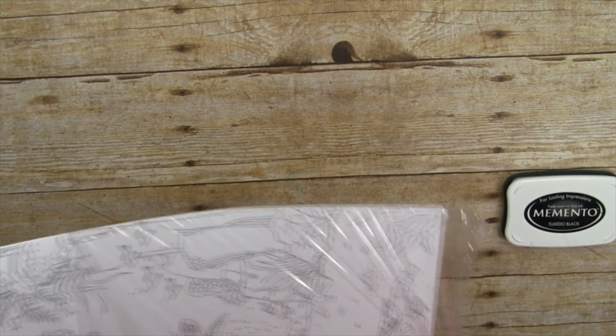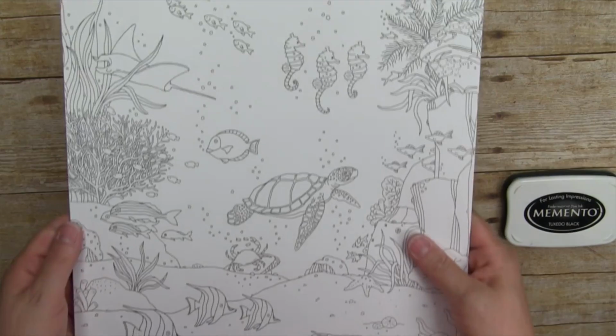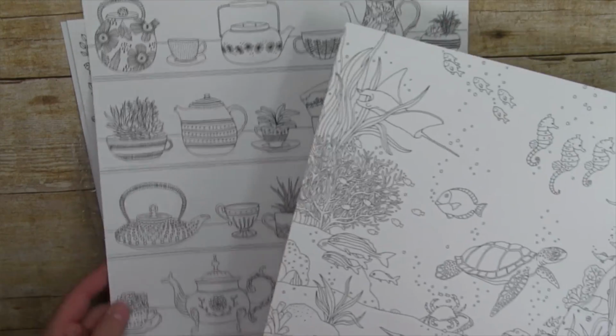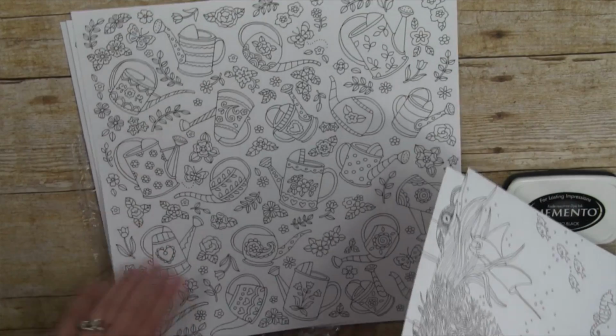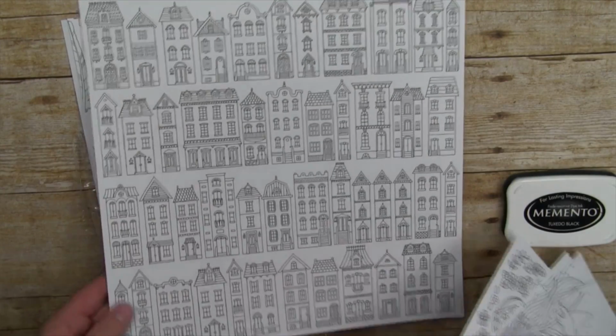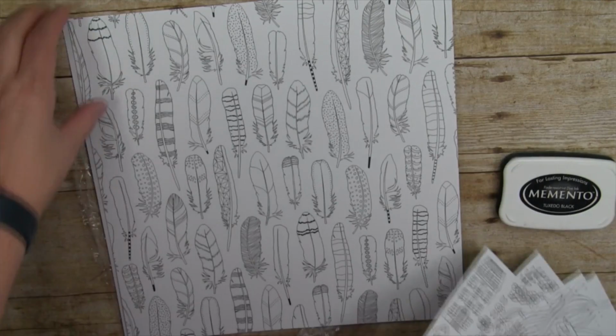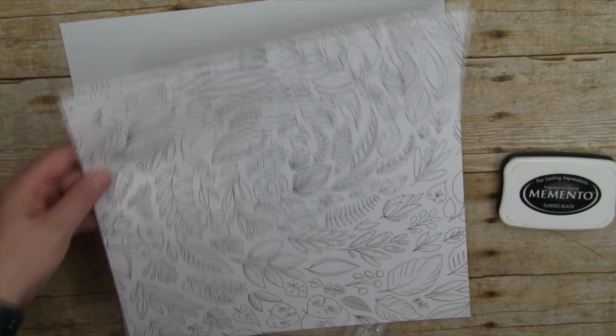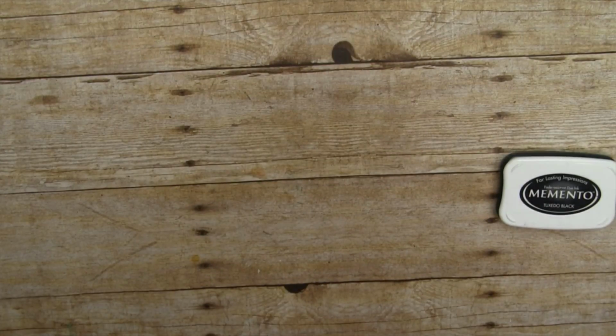Hello. There we go. I was actually using this for my test when I was playing with the blending abilities this weekend. If you don't want to stamp anything but you want to start practicing, here you go. Beautiful images to start practicing on, or just color them, cut them up, and make cards out of them. Absolutely beautiful images. Then, here's a few other little tips and tricks.